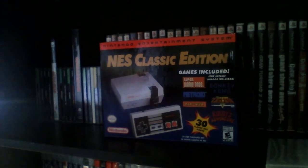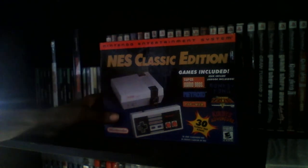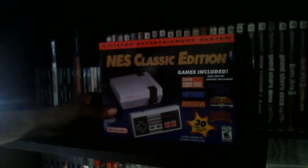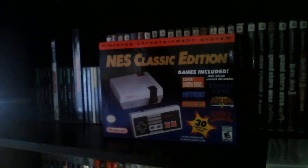I never grew up with the NES as a kid. I always played NES at my friends' birthday parties, playing some Mario Brothers and all that stuff. So I finally have one in my collection, at the regular price of $59.99 instead of the ridiculous scalper prices of $80 to $100 online for a $60 retro console, which is really, really ridiculous in my opinion.